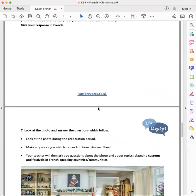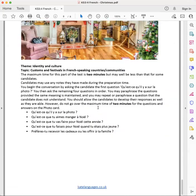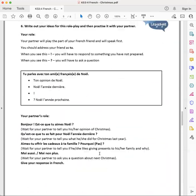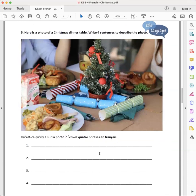There is another photo card here with some questions on, and actually right at the end, the last page of the PDF, there's also this one, same photo, and you've got 3 questions plus the 2 teacher questions. But what you could do as well is use the photo on page 4 and create some questions about that as well.